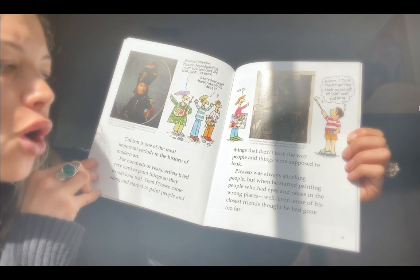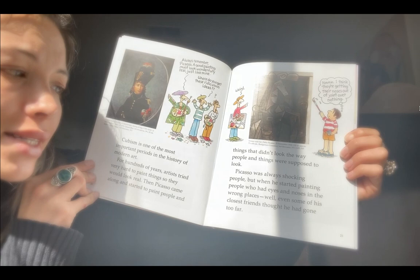Picasso was always shocking people. But when he started painting people who had eyes and noses in the wrong places, well, even some of his closest friends thought he had gone too far.